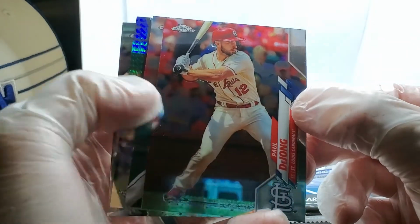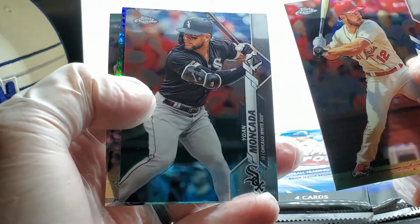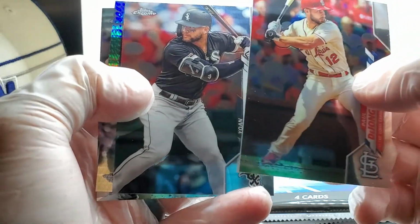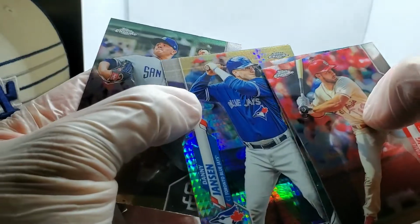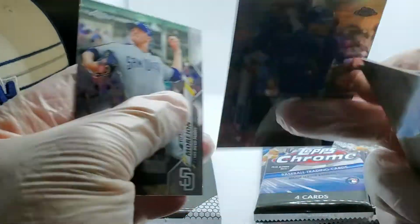All right, what do we got here? We got a Paul DeJong. I see a little refractor right here. We have a Yoan Moncada. We got a Luis Franco. And what do we got here? And we have a Danny Jansen, a refractor. It's a nice little refracting cool card right there.